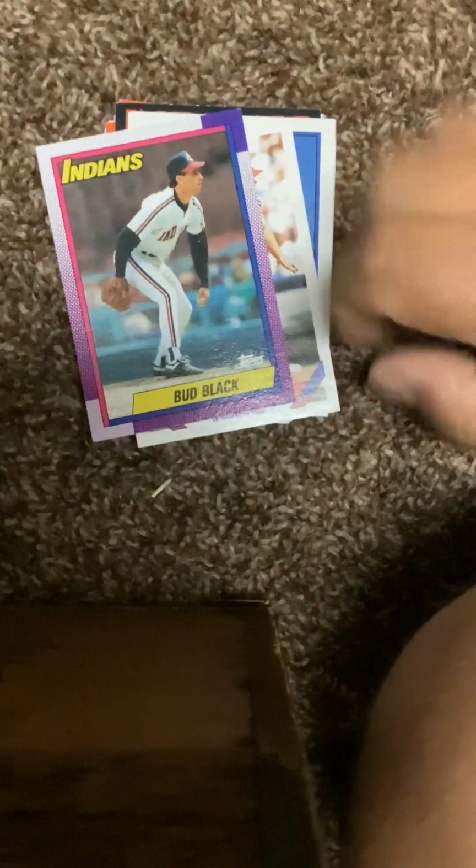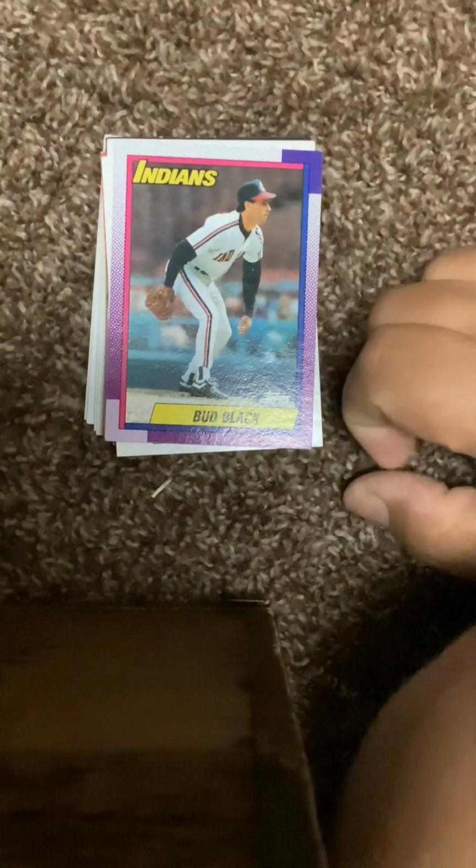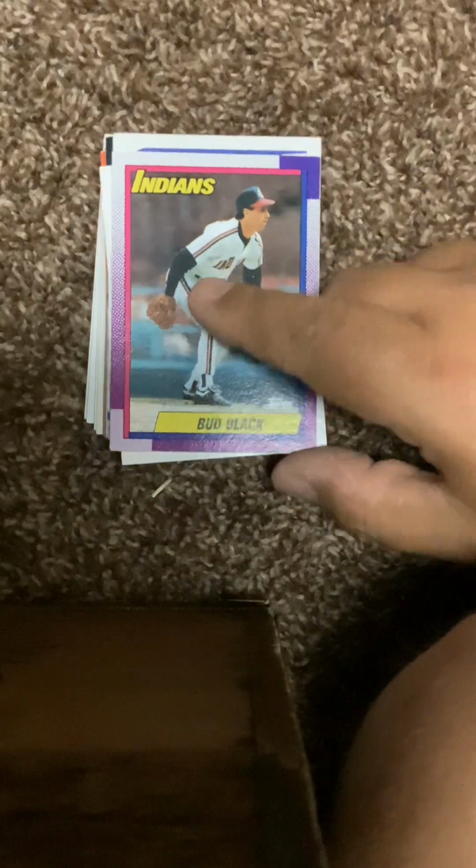Bud Black, current manager of your Colorado Rockies. He also managed the Padres for like 8 or 9 years. And he was a member of that Indians class where 8 people from that, I think, 87 or 88 team went on to become managers.